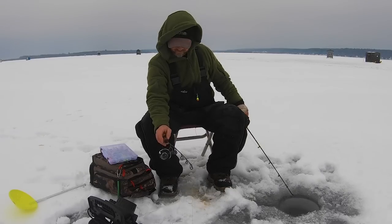Well, I am honestly shocked. We haven't had a single flag, haven't had a single bite. We've had our tip-ups out all night. We had them out for the last hour of daylight last night and the first hour of daylight this morning, and we haven't had a single bite. We were really hoping we'd have a flag.